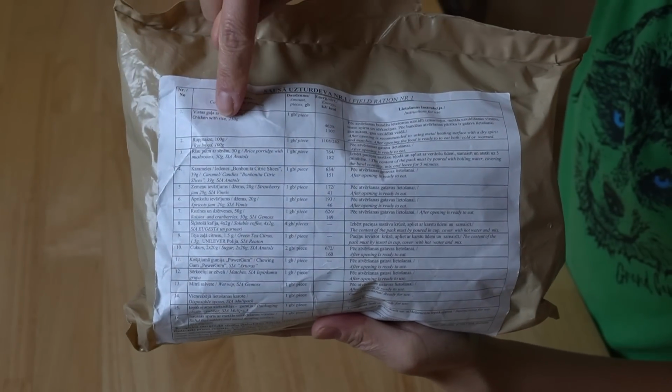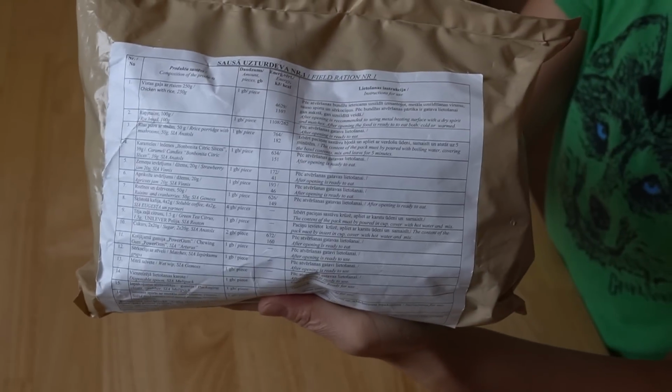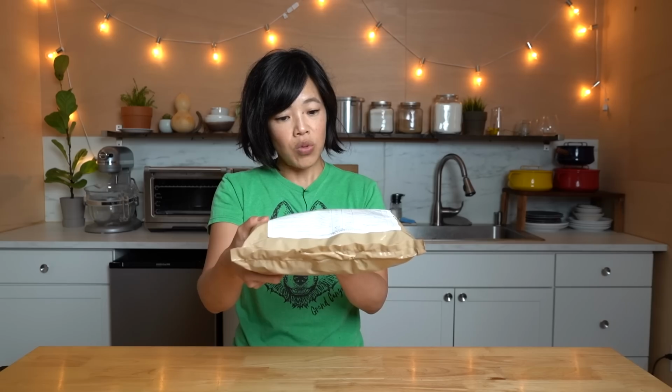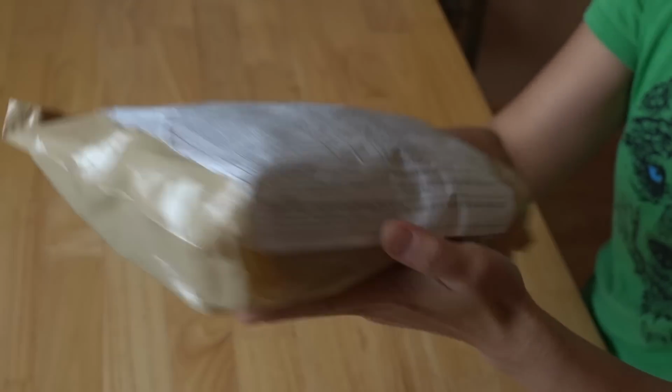And right on the package here, it lists the entire contents, both in Latvian and in English. And this is the ration number 1. It says total content is 8,792 kilojoules or 2,103 kilocalories. Right at the very bottom there. So let's go ahead and see what's inside.